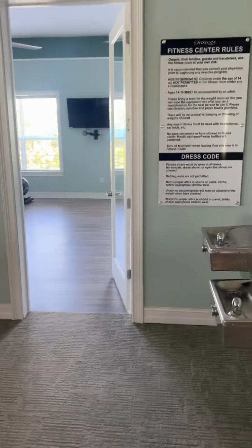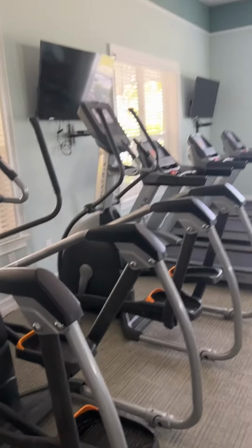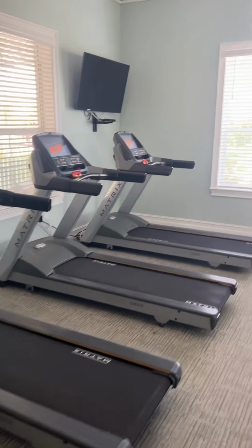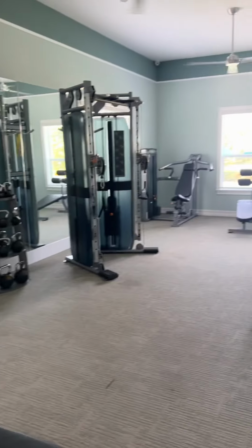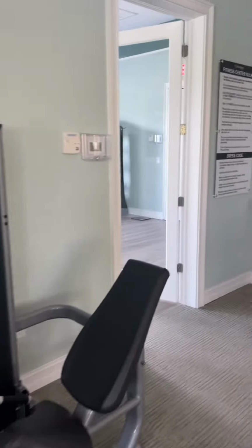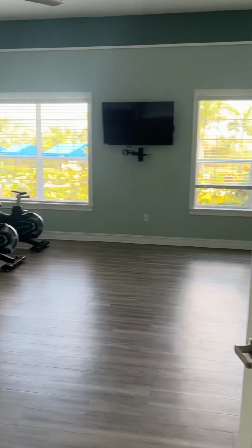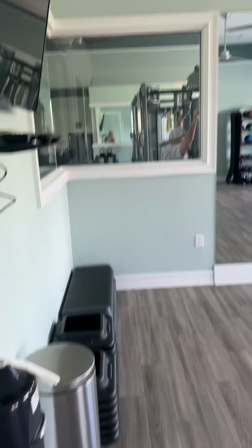All right, and then you come into the fitness center here. Nice spacious fitness center with some stair climbers and some bikes and some treadmills. We have free weights and some Matrix machines here. Very nice. And it's Seasons at Bonita. This is a new construction DR Horton community.